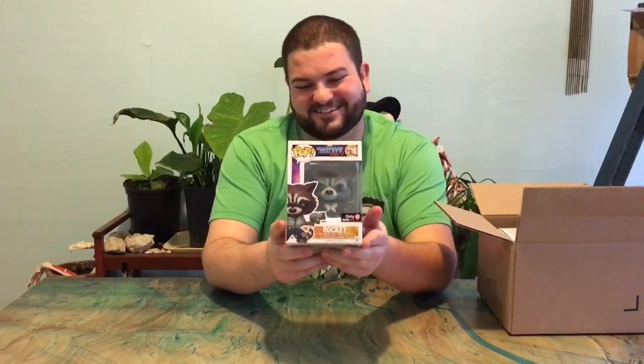It's so awesome, and who doesn't love Rocket? I mean, come on. It's so cool, and I cannot wait for Volume 2. So it was a really good day getting these pop vinyls. Not only do I have 3 of the OG Power Rangers in their Morphing exclusives, but I also have this awesome exclusive Rocket Pop vinyl. So awesome, so awesome. And I can't wait to get the rest of the set.